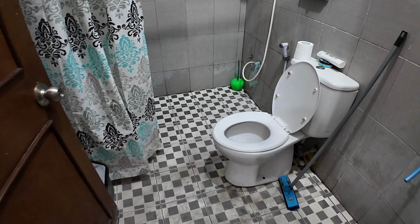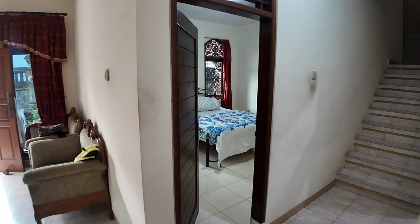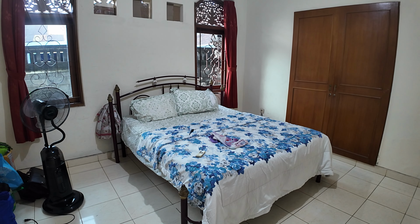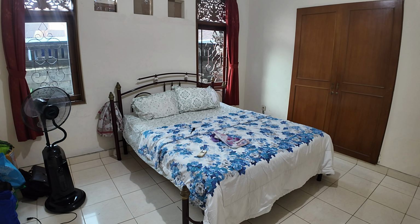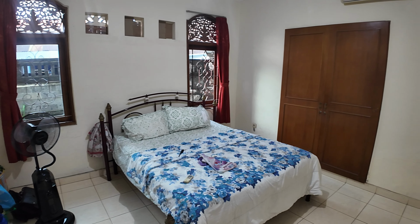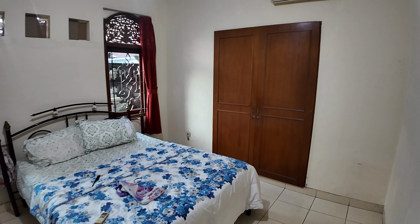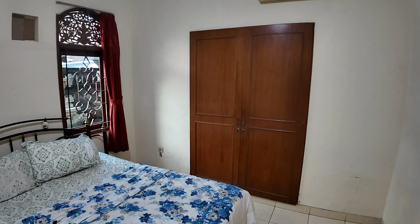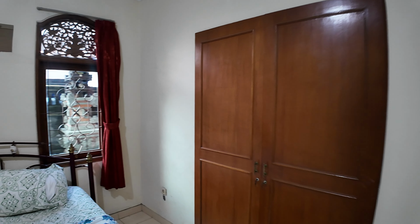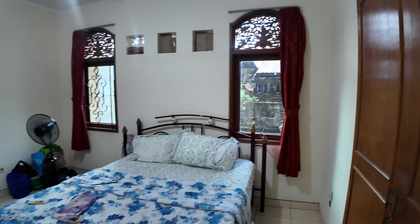So here's a living room, dining room area as we entered in, and then just turning back here we have a bedroom, which is one of the downstairs bedrooms. Have a good sized bedroom there, windows in the back letting your light in, curtains. Have a double wardrobe there set in the wall, air conditioning up above. Let's give you another view or angle on the room.